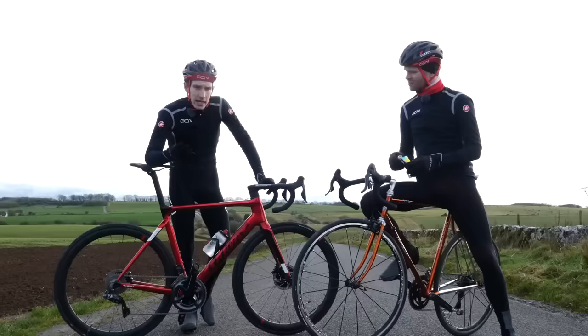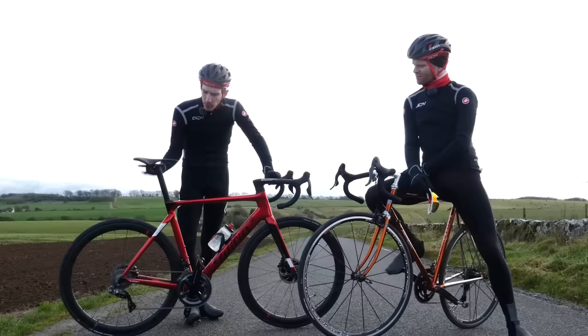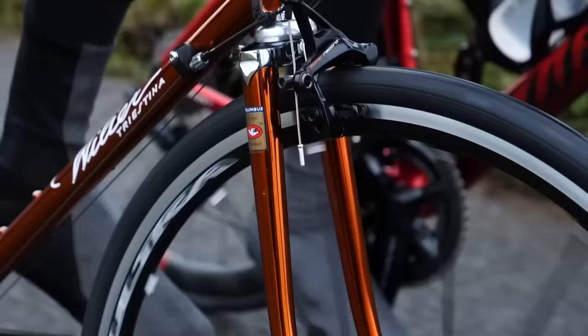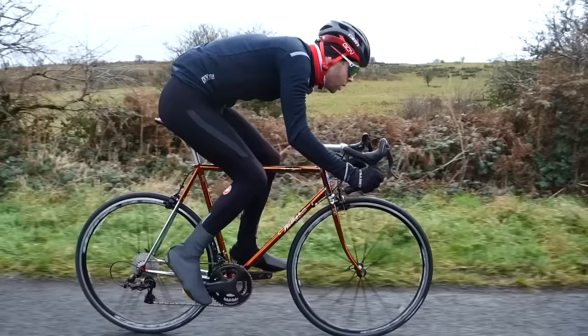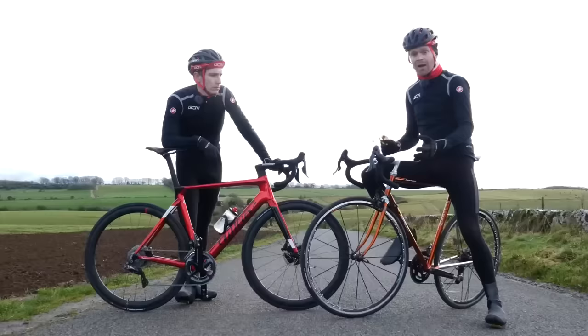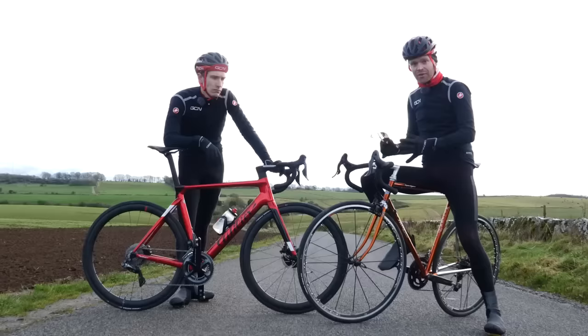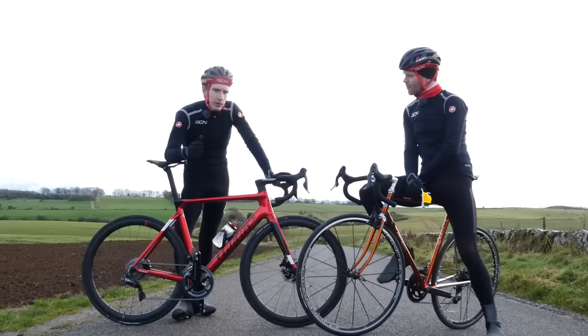Now, ideally, you'd want a frame that's laterally stiff for pedaling efficiency, but vertically compliant to protect said backside from those shocks and vibrations. And the general consensus is that steel frames are more flexible but comfortable, whereas carbon frames are stiffer, and if you lay up the carbon fibres in a particular way, you can actually engineer compliance into a carbon frame and make it comfortable as well as stiff. Yes, the question is, how much difference does it make out on the road?